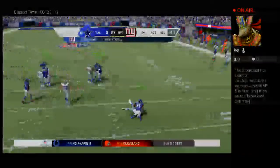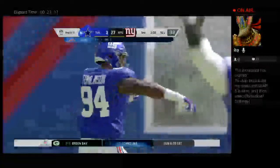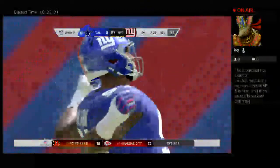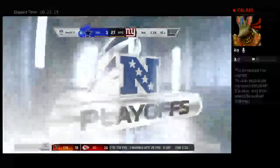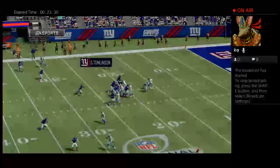Nowhere to escape, and he goes down. Dalvin Tomlinson just would not be denied. That's a loss of 7. Sometimes I watch games and wonder why they use play fakes on certain passing situations, because it's not going to fool anyone. I don't know if that was the case here, but the end result was the same. No one fooled. The quarterback was hit.